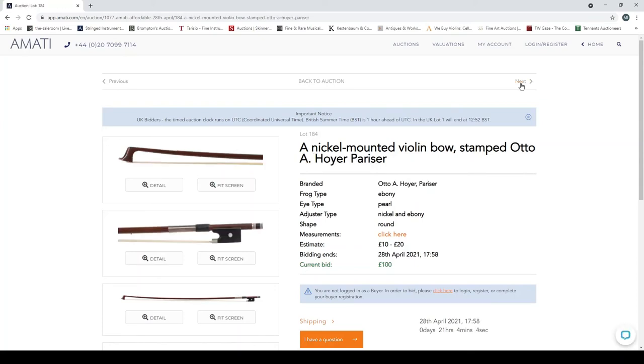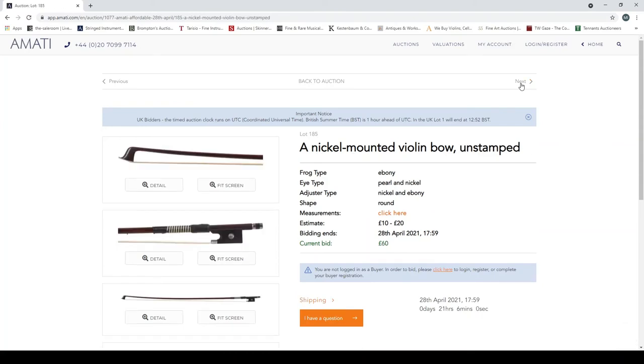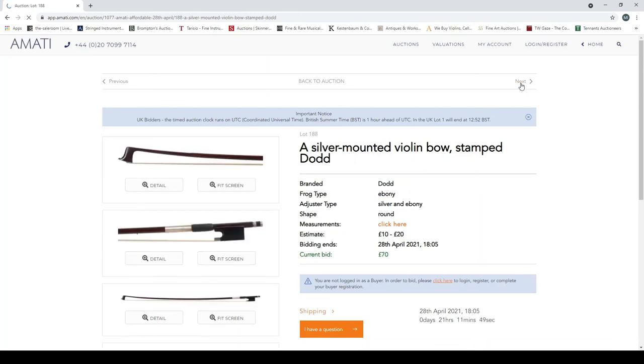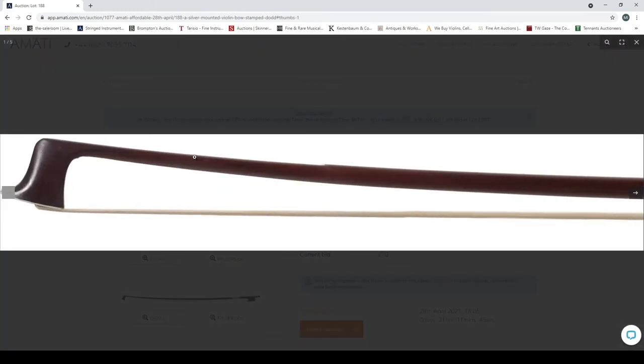Nickel mounted violin bow stamped Otto A. Hoyer Pariser. Nickel mounted violin bow unstamped. Nickel mounted violin bow stamped H.R. Fritschner. Nickel mounted violin bow stamped J. Picadulac. A silver mounted violin bow stamped Dodd. Let's have a quick look at this.